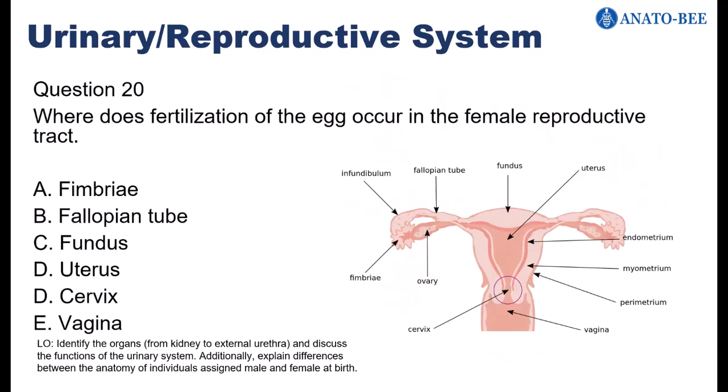And our last question, where does fertilization of the egg occur in the female reproductive tract? And the correct answer is the fallopian tube or the uterine tube, and we can see that here. And the uterine tube has several different parts: the fimbriae, which are in close apposition to the ovary, the infundibulum, or the funnel of the fallopian tube.